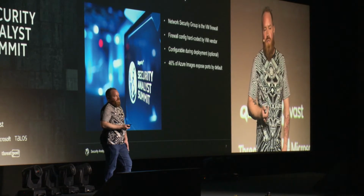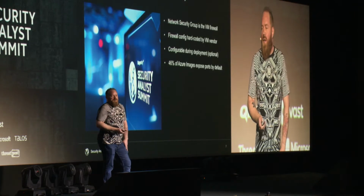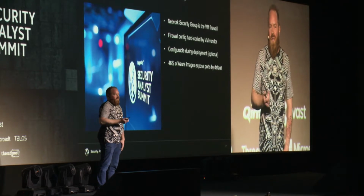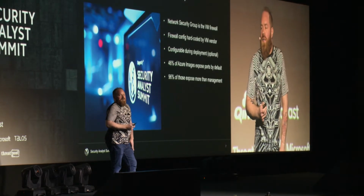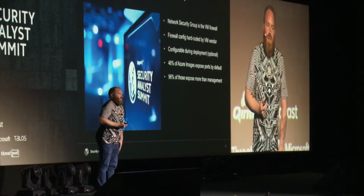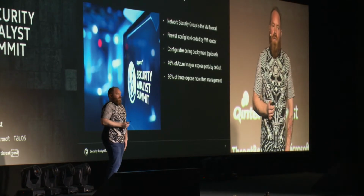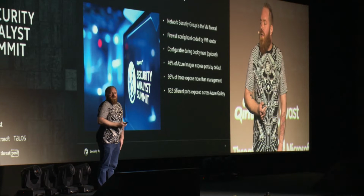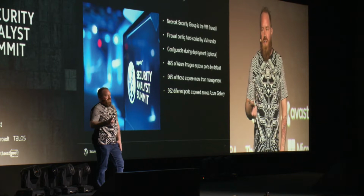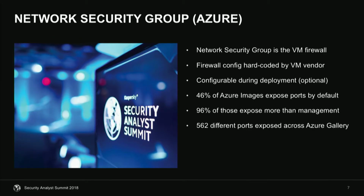Now, I can accept that management ports should always be open to a degree. 46% of the images that are in the Azure gallery have something turned on by default, right? So it's about 1,000, 1,200, something like that. The thing that's disturbing is 96% of those expose more than just a management port. The worst offender opens up 83 ports to the internet as soon as you turn on the VM. Yeah, and across all of them, I just counted up all the different ports. There's 562 different ports being exposed by all of the VMs across the board. So it's just an interesting thing that people are setting up this, hey, let's just open it to the internet when you turn it on and not tell people.